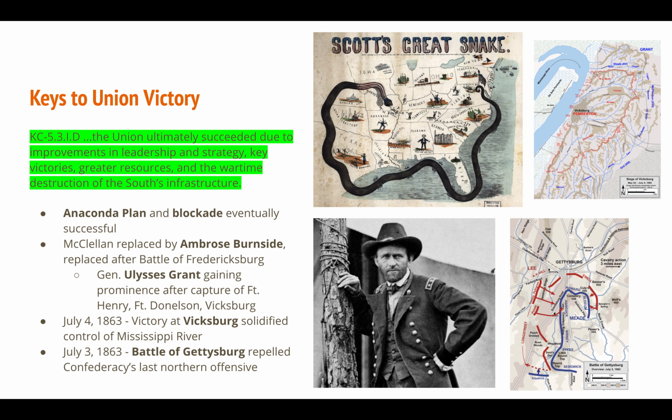And you see the battle schematics for both of those major and important battles. So Vicksburg is on top. That was the siege of the city. They were cutting off all supplies, and they were just waiting for them to surrender. And then on the bottom right, you see the Battle of Gettysburg that was led by General Meade on the Union side. He leads a successful defense of that Confederate offensive.